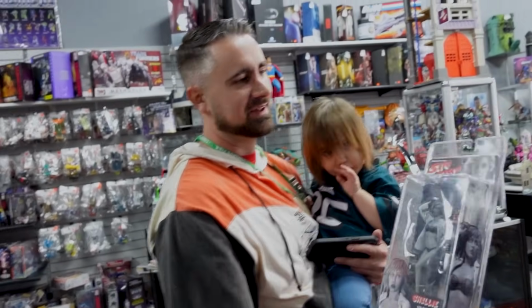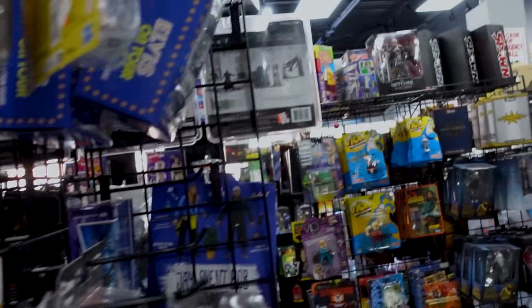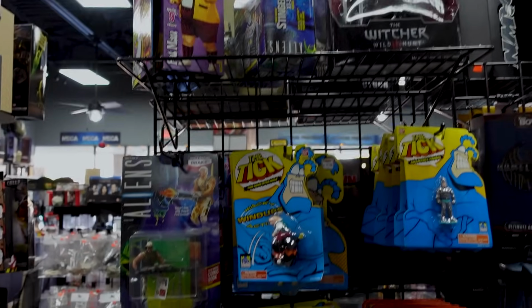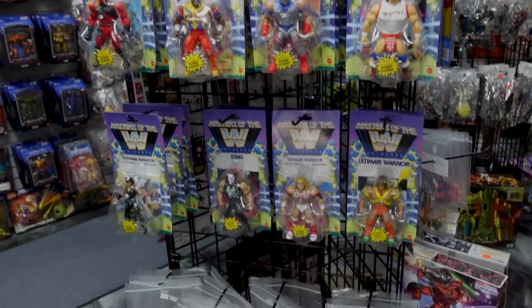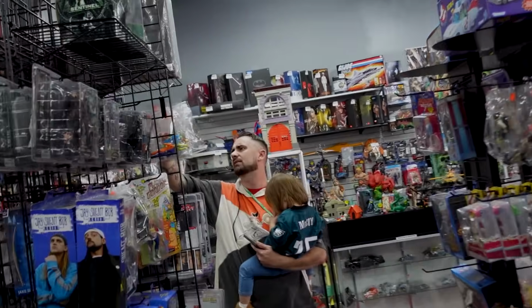Addams Family. So since we were just at the toy museum looking at everything, now I'm re-looking at Sin City figures because I'm like, the Sin City setup is pretty sick. Yeah, that's sick. This is nice. Yeah. We got some Masters. WWE Universe. Mr. T right there. What's up? Yes. Is this the Superpowers?